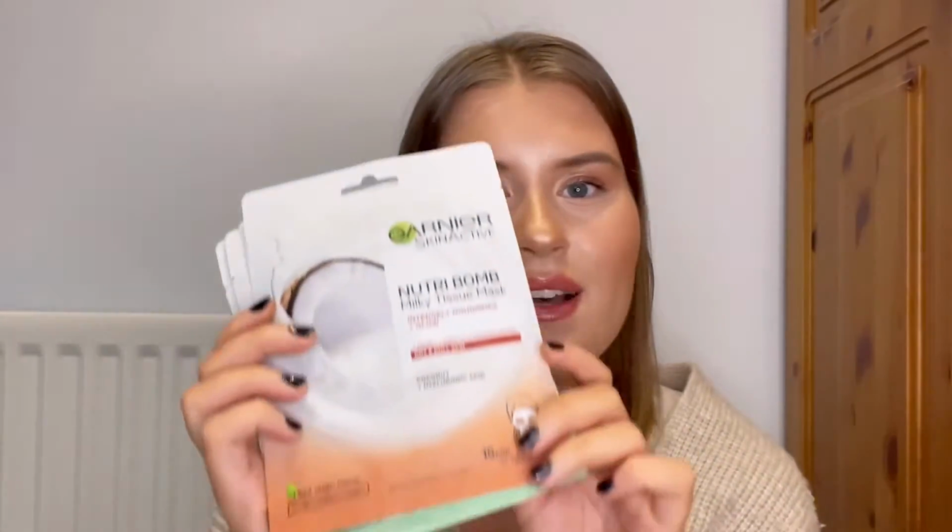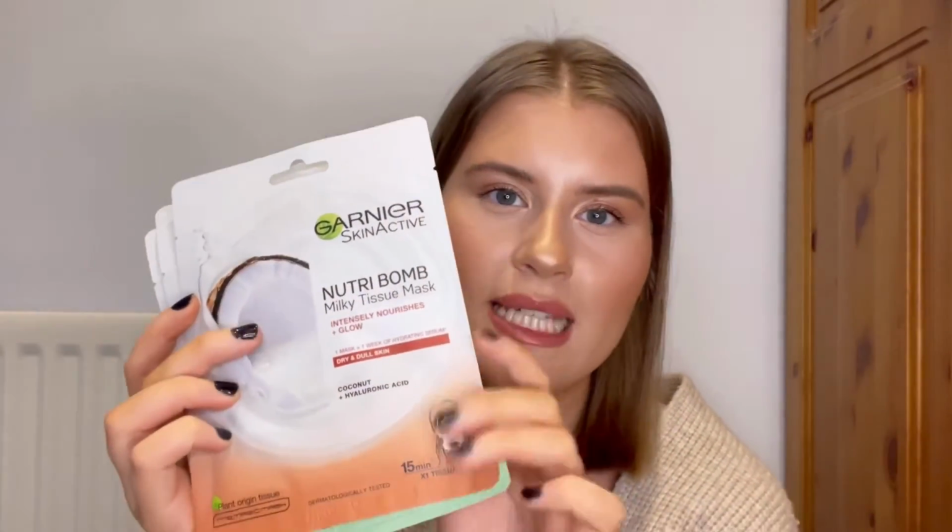The new ones are these ones, which are more of a milky tissue mask, which basically feels like a moisturizer. And so instead of a serum, which is super lightweight and watery, this feels a little bit thicker like a moisturizer, but this leaves my skin so soft. These are definitely my favorite. I hope they bring more out because in my local supermarket I've only got the coconut and hyaluronic acid and the almond milk and hyaluronic acid ones.